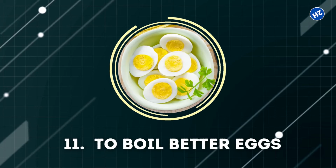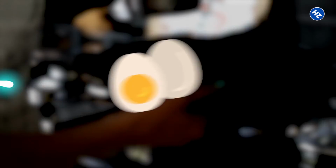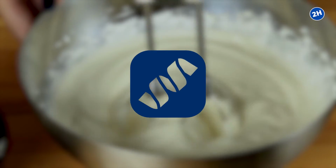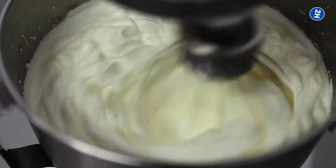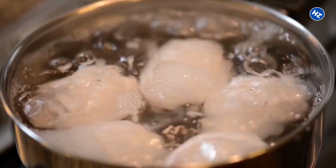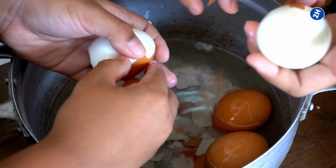Number 11. To boil better eggs. Adding vinegar to the water that you are using to boil or poach eggs will help you produce reliably better eggs. That's because the protein in egg whites is firmer when subjected to more acidic liquid. When you're boiling eggs, you want the egg whites to firm up as soon as possible to keep the eggs in form. The use of vinegar when cooking eggs will also accelerate the coagulation or clotting of egg whites. This can be helpful if the shell breaks when the egg is boiling.